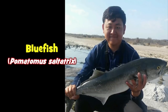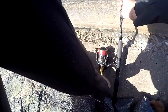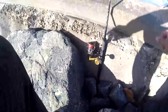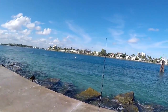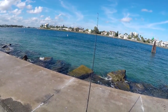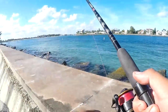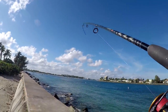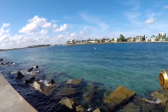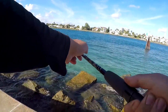Man, even the bluefish of New Jersey, the Pomatomus saltatrix, doesn't really bite through the 30 pound Power Pro unless it's like a big bluefish. Are you kidding me? You are telling me whatever is down there bit. See, dude, we're getting hits on that cut bait again, bro. Oh yeah, I'm snagged. What is this? Now I'm starting to get pissed.